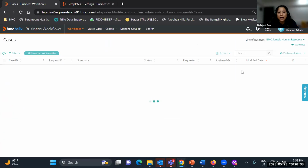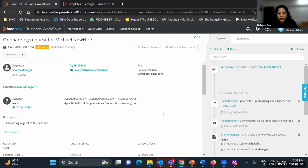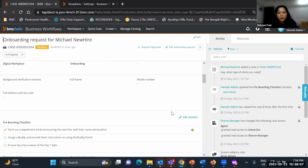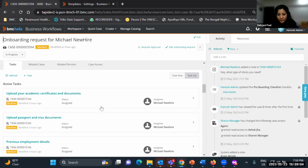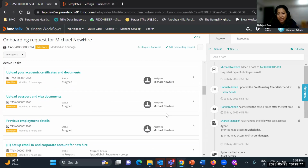So right now I have logged into business workflows in a sample human resource line of business as Hannah. Now, as you can see, this onboarding request of Michael is right there. Let me click on it and show you how the interactions are shown on the agent side. In this case, there is a list of tasks depending on which stage of the onboarding this person is at. So for example, it shows all these to-dos are already in assigned state. It says whom it is assigned to.